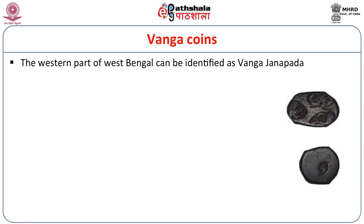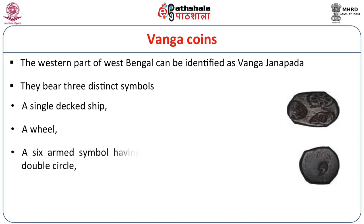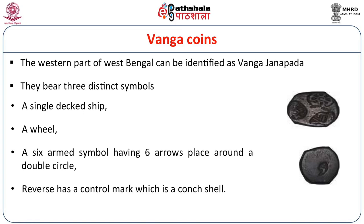The Vanga coins. Here the Vanga Janapada is the western part of West Bengal, can be identified as Vanga Janapada. And they bear three distinct symbols. Here you can find a single deck ship, a wheel, a six-armed symbol having six arrows placed around a double circle, and the reverse also has a control mark, which is a conch shell. You can see the conch shell on the reverse side of the coin.